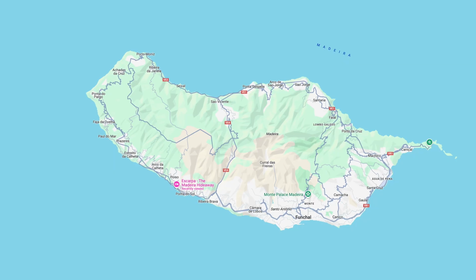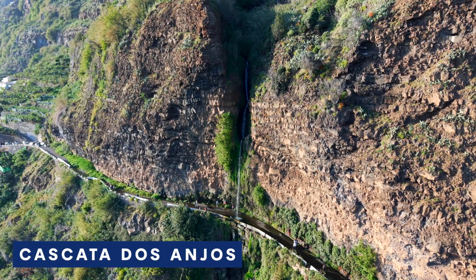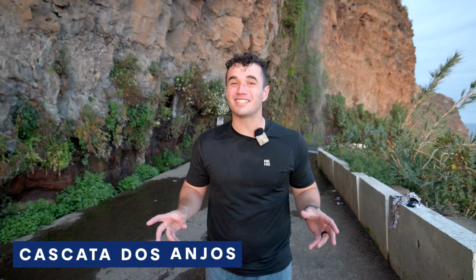On day 2, we're gonna be taking you to the southwest area of Madeira. One of the best spots to see sunset is here at Cascada dos Años. It's a beautiful spot and really fast. I'm gonna give a pronunciation disclaimer. If we pronounce anything wrong, we apologize. We do not speak Portuguese, but we are really excited to be taking you around Madeira.